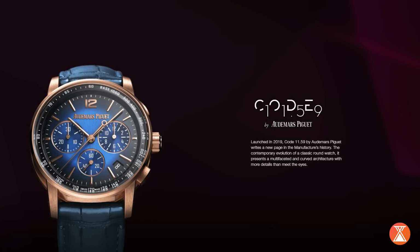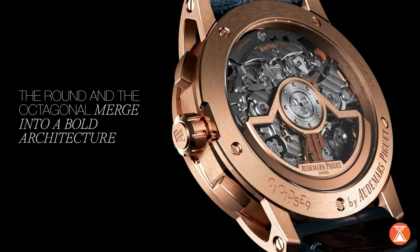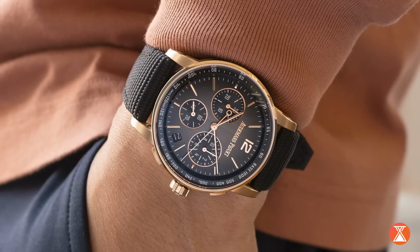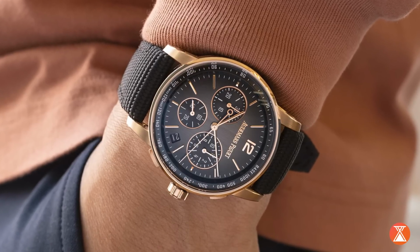So, to be perfectly honest, the Code 1159 when it came out was not a big hit. Even when I saw it the first time, I was not initially impressed. Some watches are obvious the first time you see them, what went into them. And sometimes it's a little more subtle, and that's kind of what makes a hidden gem. It's really not about the first impression of this watch, it's about when you start really taking in the details.